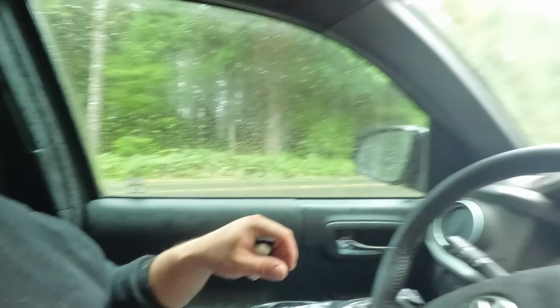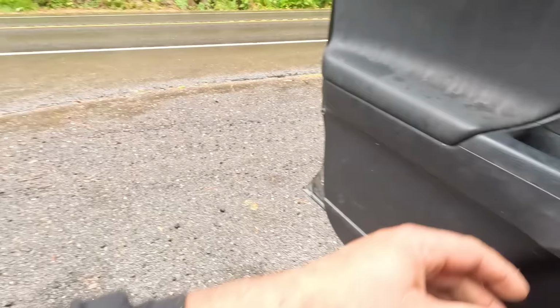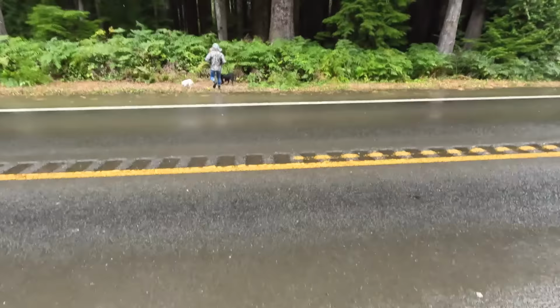Our goal is to find a bunch of mushrooms so that we can, one, use them for our recipe, but two, Brooke's going to pickle some mushrooms in this video if we do find some. So wish us luck. It's freaking pouring out there. Fall is here. Okay, come on, little. Run, run, run! Cross the road! Cross the road like a chicken!